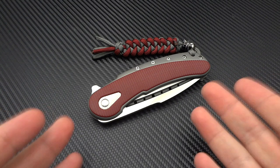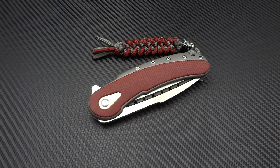My feelings on my Todd Begg Bodega. It's been about 6 months now since I initially purchased it. It's been carried a whole hell of a lot. It's been used a hell of a lot, and there's a certain degree of excitement that you get when you first get a new toy. I don't care what it is. In our case, we're talking about knives.